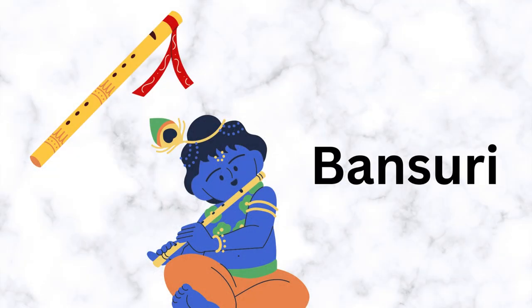Prepare to be enchanted by the ethereal sound of the bansuri, an ancient Indian bamboo flute. The bansuri's haunting melodies evoke a sense of tranquility and spirituality.